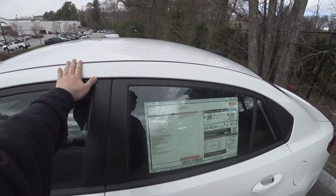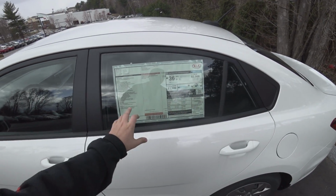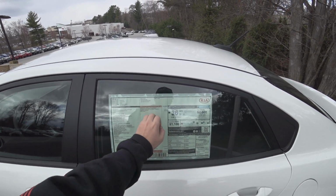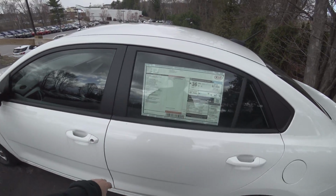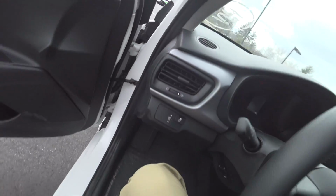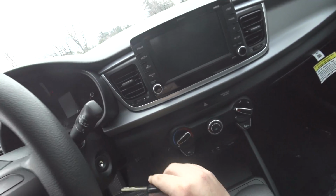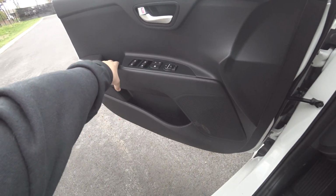So this has a 1.6 liter 4-cylinder motor, IVT transmission. The only options this one has are the carpeted floor mats and the mud guards, for a total price of $16,925. Heading inside now. Really nice interior for the price, seeing how this is one of the cheapest cars on sale in America.